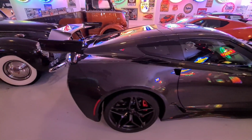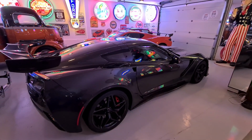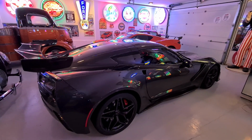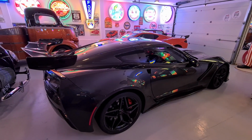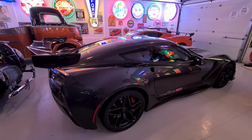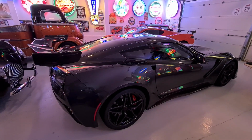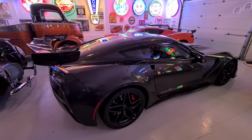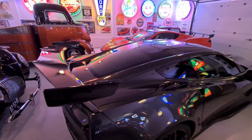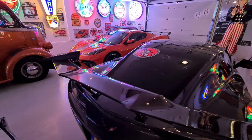And why three Corvettes? Mainly because of investment also. The ZR1s are not being produced anymore. It's a highly demanded car now. It will only grow in value. And the C8 is because it's the newest model. It is the first model of Corvette with the engine in the back, totally for racing.